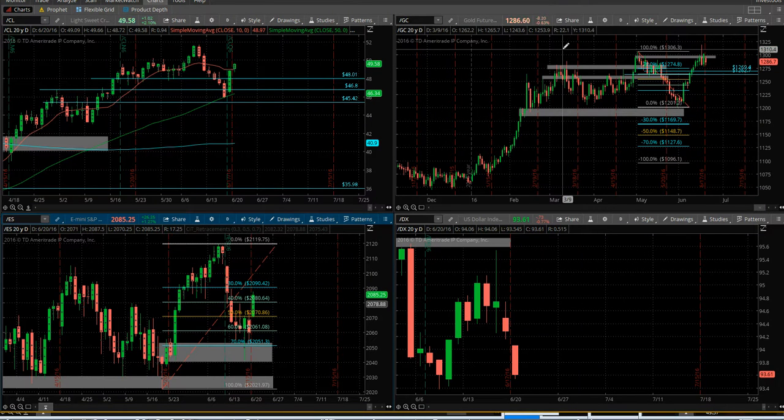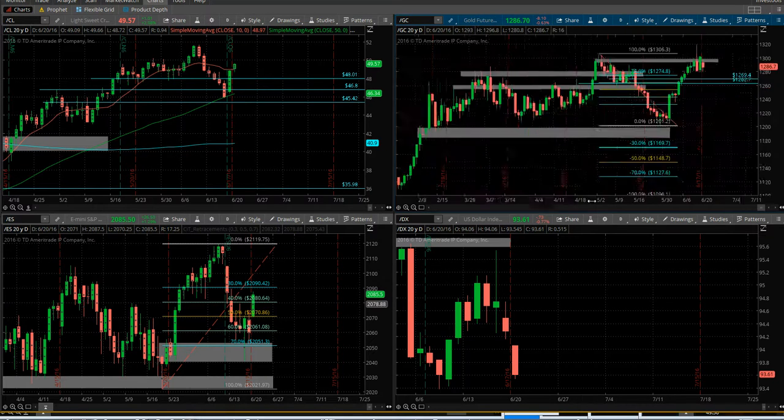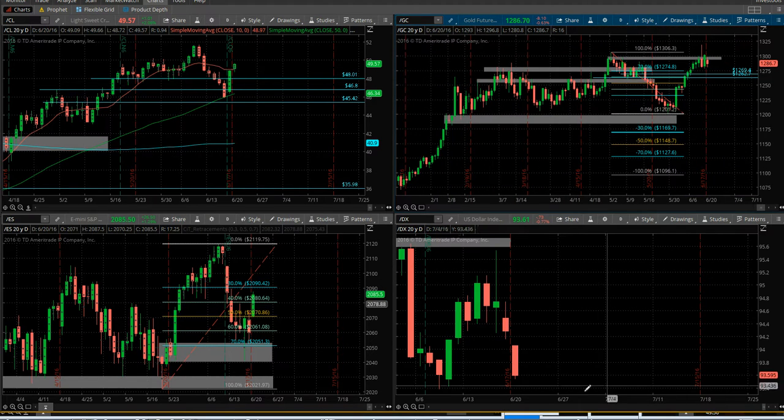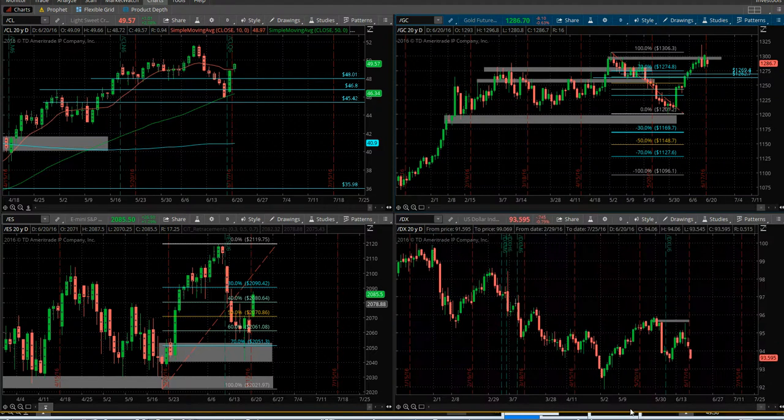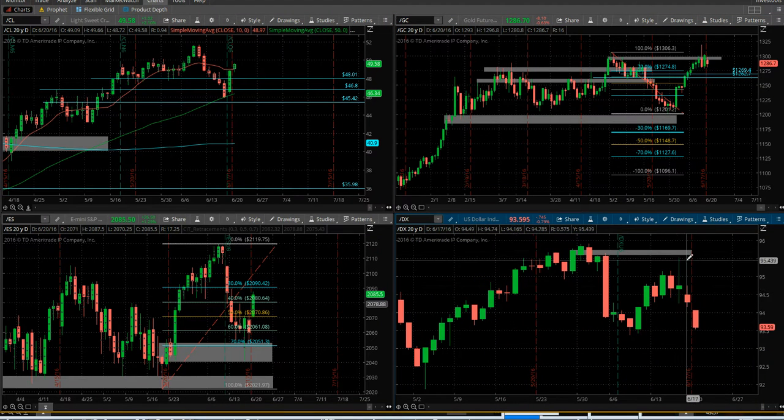Okay, so I mentioned in the video gold might just do a false breakout here, and I think it's consolidating in this area. If it stays here, then that move might be strong either to the upside or the downside. The dollar is continuing to collapse. I did highlight that, I just missed it by maybe a few ticks here.